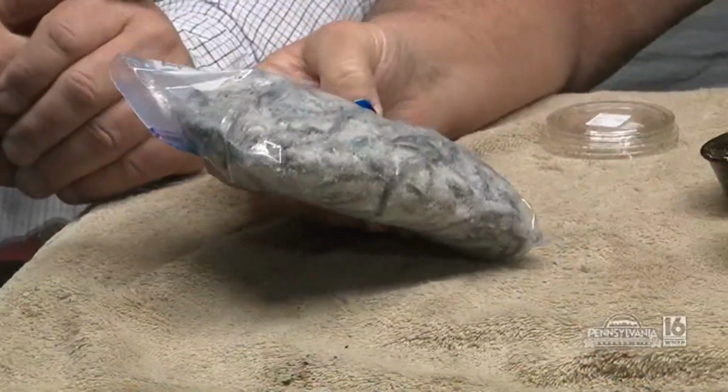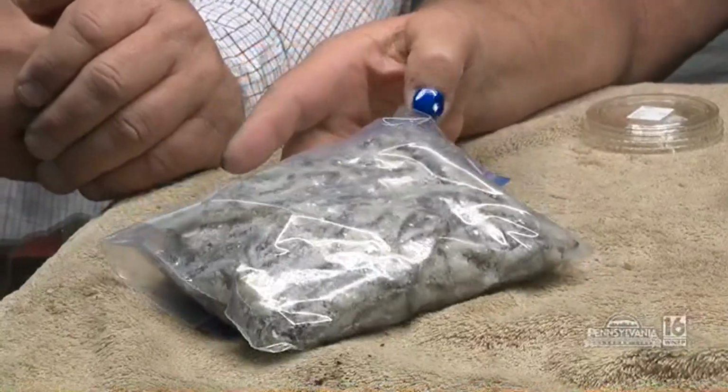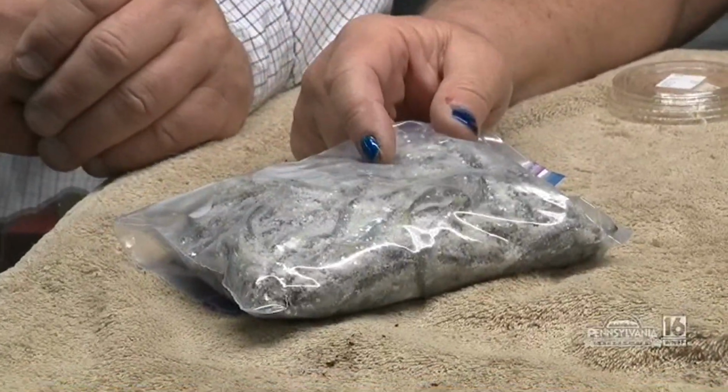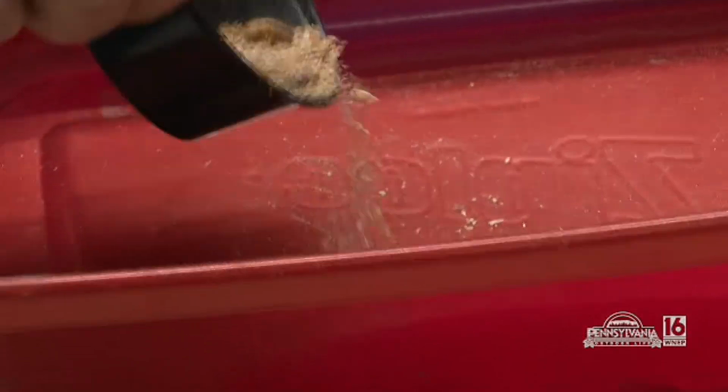We have them in smaller containers, but this is one we do a pound. Because you roll them up and put them in your pocket. There you go. No bait bucket and real easy. So what do you have next here? Now we have, these are giant mealworms.